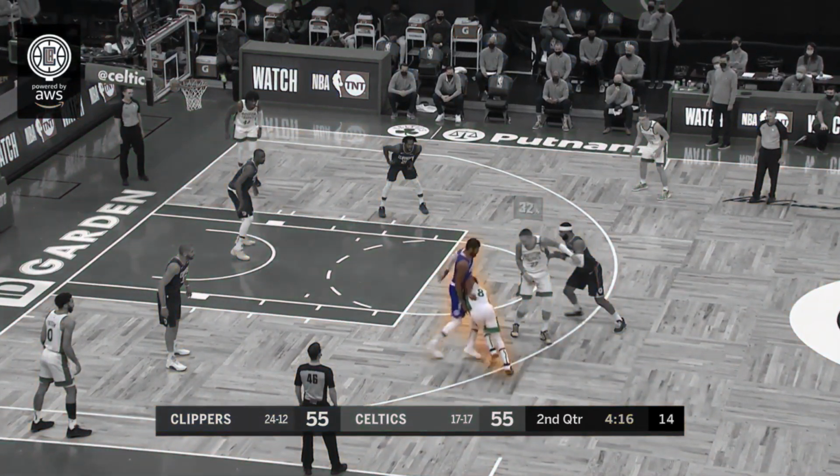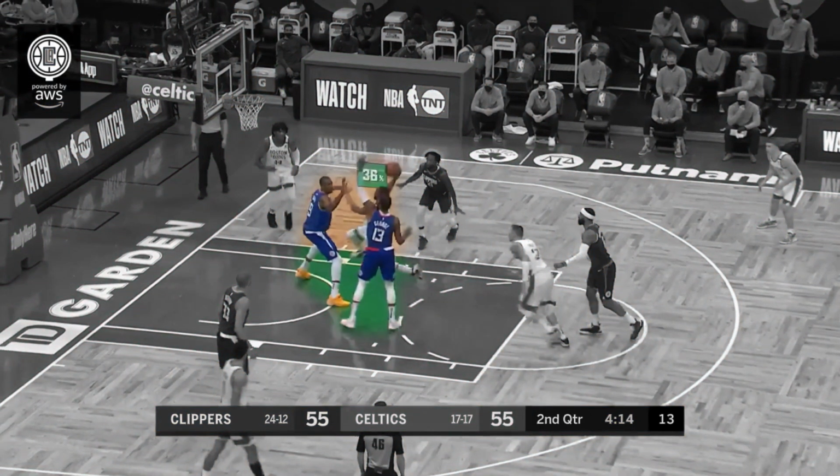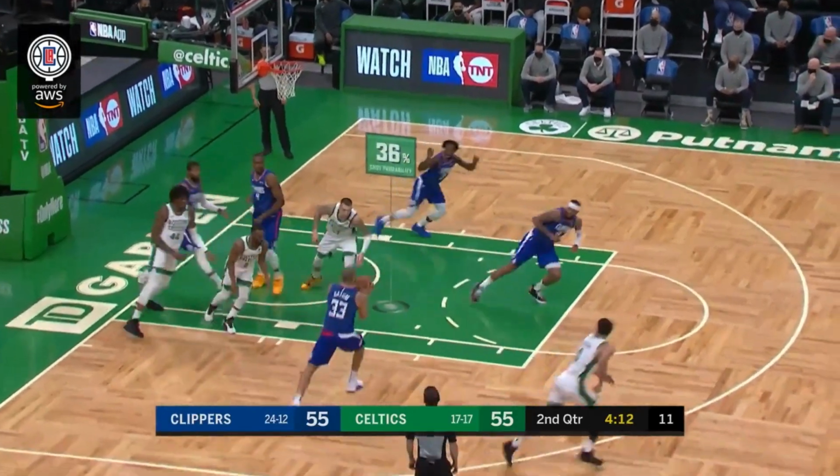When Walker comes off, Paul George does an excellent job of meeting him here at the point of attack, pushing him off of his spot, and Walker is forced into a very tough shot against both George and Ibaka, and the Clippers get another stop.